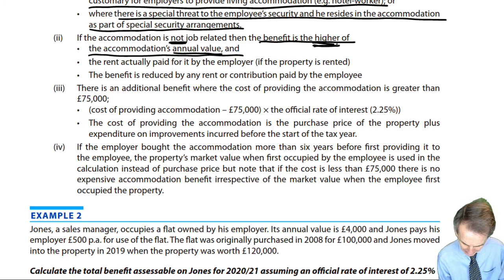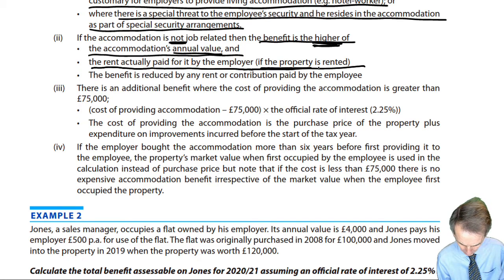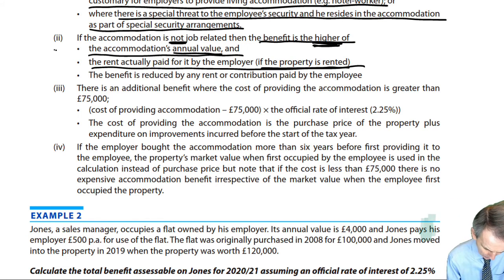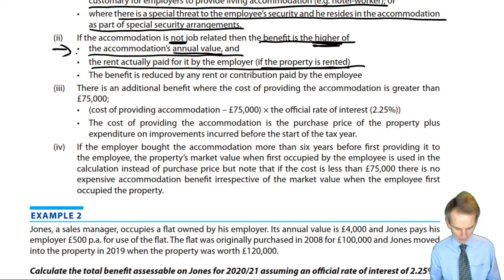But we're saying it is the higher of the accommodation's annual value or the rent actually paid for it by the employer if the property is rented. So, of course, the property in which the employee lives usually is owned by the company, and that means we're talking about the accommodation's annual value.